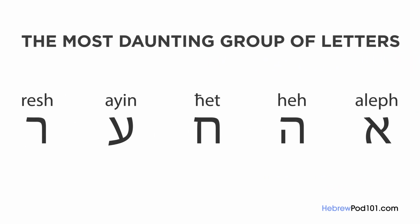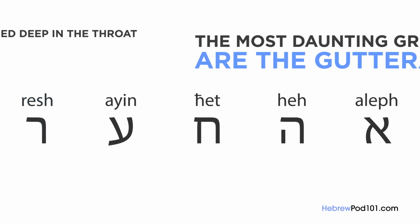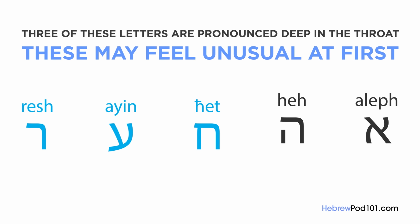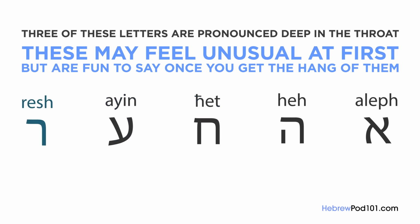The most daunting group of letters are the guttural letters: alef, hei, chet, ayin, resh. Three of these letters are pronounced deep in the throat. These may feel unusual at first, but are fun to say once you get the hang of them. Ein, chet, resh.